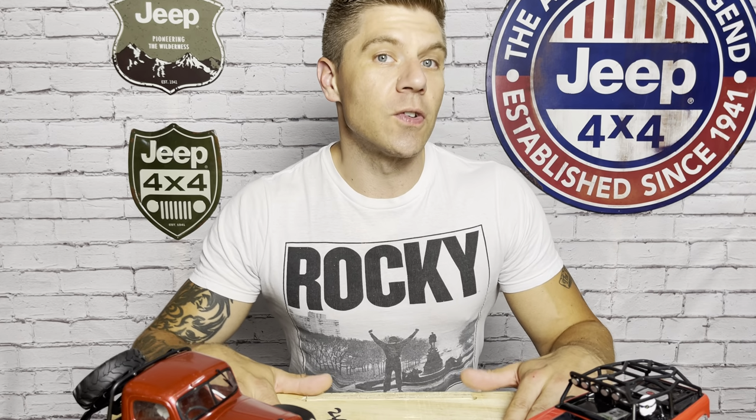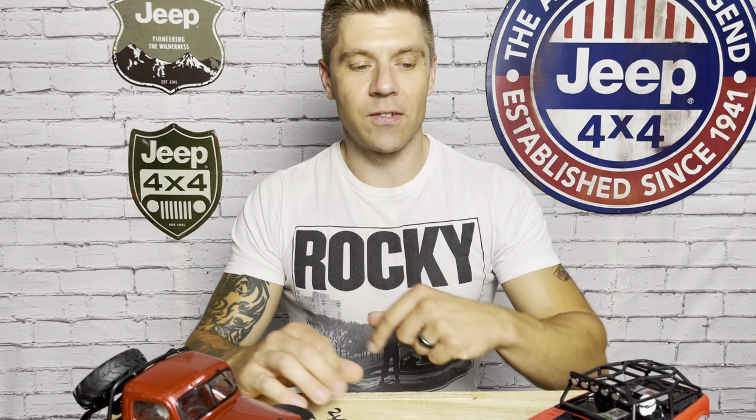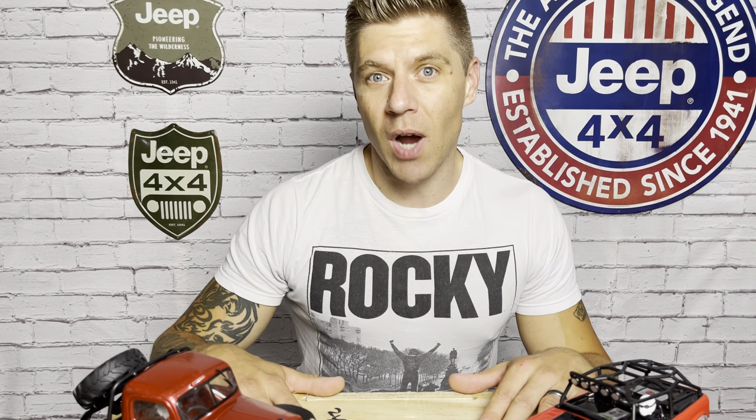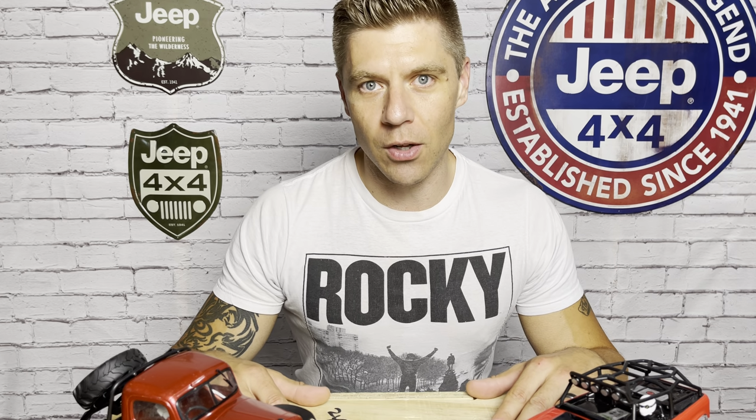Rocky versus Creed, Nyx versus the Bulls, Godzilla versus Kong, and now Axial versus FMS. While these two little guys may not be at the same scale as some of those other epic rivalries, these two tiny titans are ready to do battle to see who is the king of the 124 scale crawlers.